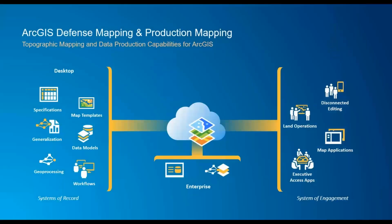So, just to give you an overview of the extensions. Both extensions, ArcGIS Production Mapping and ArcGIS Defense Mapping, come on the desktop side, as you would know, with ArcMap and also ArcGIS Pro, and then also with ArcGIS Enterprise. On the system of record side, on the desktop side, we provide predefined data models for different specifications. Also, those map templates that come with those specifications within ArcGIS Production and Defense Mapping. We have generalization tools, which we'll talk about. Also, the geoprocessing tools to help with the automation, and then bringing that all together using predefined workflows that we provide out of the box.